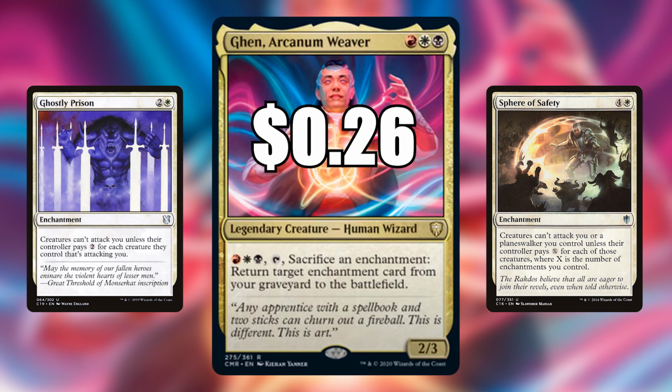Cool card, Sphere of Safety. Very nice card, uncommon. Creatures can't attack you unless they pay certain amounts of mana, or with one like Sphere of Safety, the amount is massive if you've got loads of enchantments on there. They literally just won't be able to attack you.